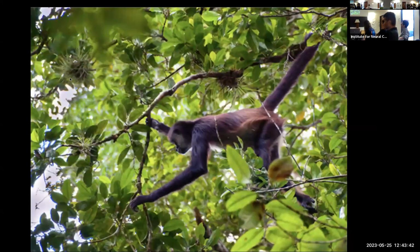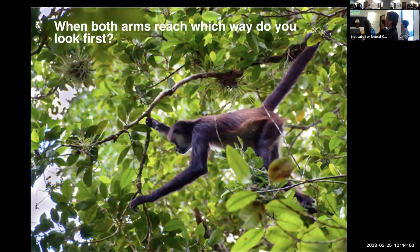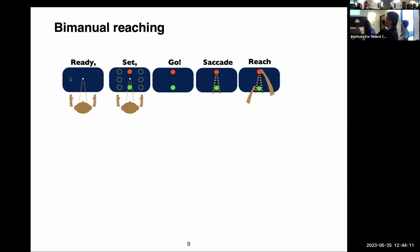So consider a monkey brachiating in a tree, picking a piece of fruit while he's reaching with the other hand to grasp a nearby branch in order to stabilize himself. One question we might ask is, which target will he look at first? Is he going to look to the fruit, or is he going to look to the branch? So rather than training animals to make dissociated eye and arm movements, we came up with something easier: asking animals to reach to two things at once. And the task we developed looks like this.